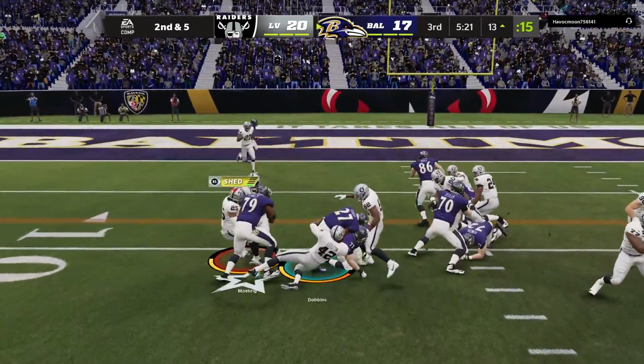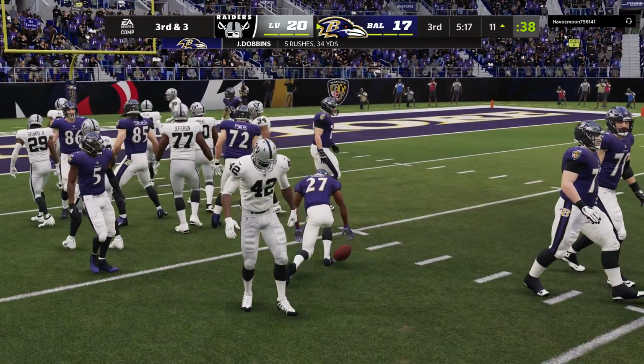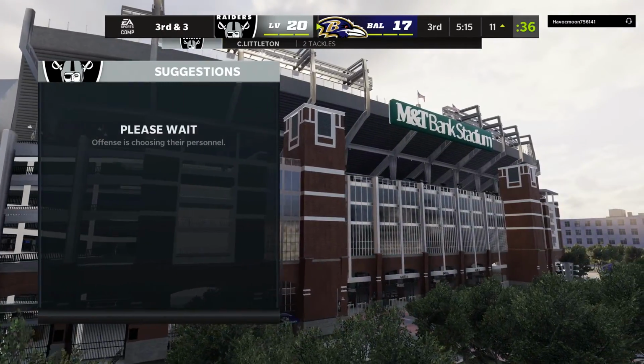Now Dobbins again on second down. And he'll be taken down here at about the 11. 2 yards on the carry there, and it's going to lead him to third down.